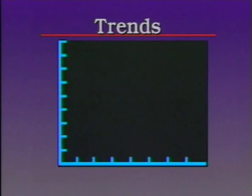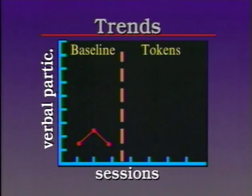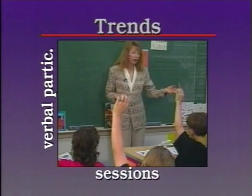Let's take a look. On this first graph, the teacher is interested in increasing a student's verbal participation in class. According to the data, the student's participation has consistently increased throughout the week. If the student continues to improve, the teacher may choose to discontinue the ongoing program, but maintain her level of reinforcement to support the new behavior. Octopus has no shell. Great. Look at these people raising their hands.